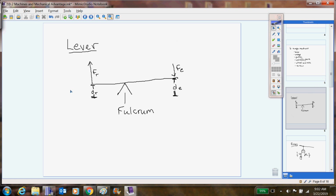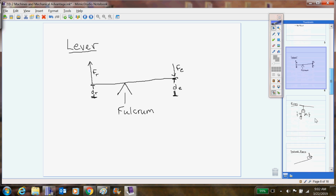So a lever's purpose could be to multiply force. It could be to multiply distance, depending on what you're using your lever for.